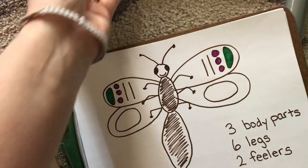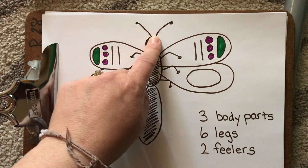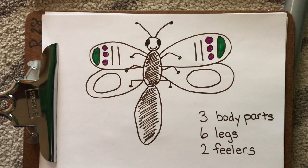And remember, don't forget to take a picture of an insect that you draw. Or maybe you can find rocks and sticks and leaves to make a nature insect. You could use Legos and you could build an insect. Anything you want. Be creative.